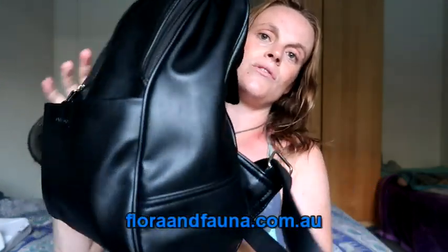And so this is what I purchased. It's a backpack from a company called Flora and Fauna. I think it's an Australian company, it's an online company, and they basically specialize in eco-friendly products and vegan products. So everything on their website is vegan, which is awesome. So this is ethically made, and it's vegan materials, so no leather at all, and it's just a really good size.